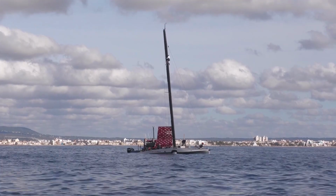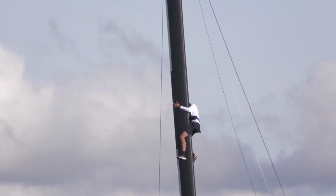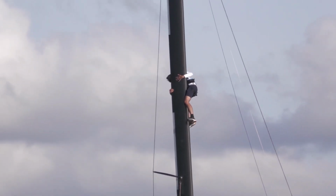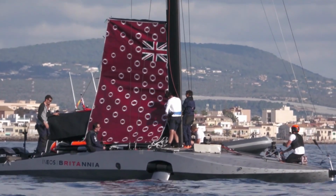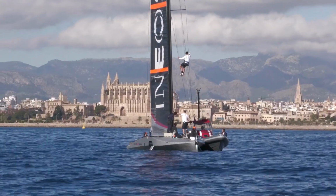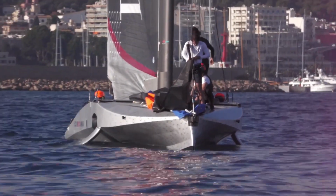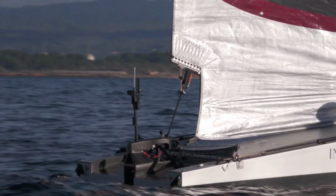Okay. Now, sails on the boat today. We saw you taking a little time to hoist the twin skin mainsail. Can you tell us what was going on there? Yeah, we had a few issues with some battens clashing against the back of the rig. So we came back down, made some adjustments, and rehoisted up to the lock. But yeah, we had two goes at it.